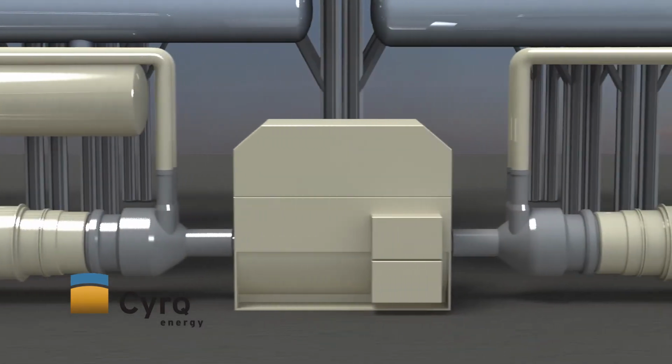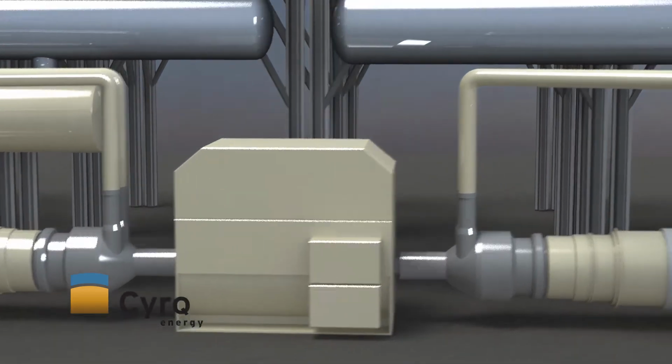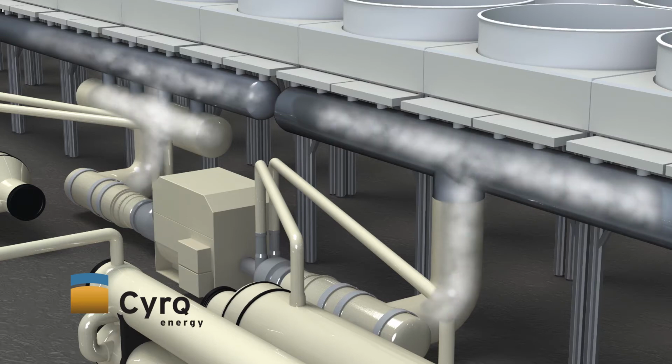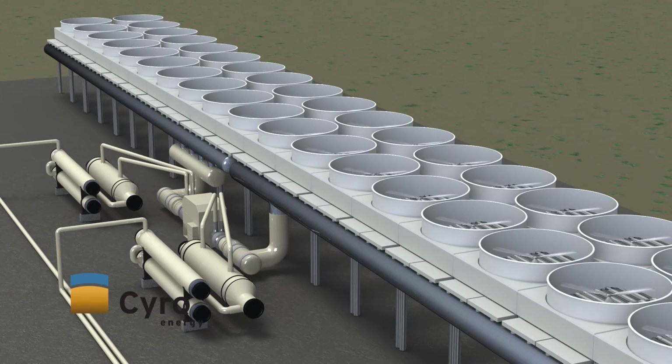The turbine rotates the generator, which generates electricity. After rotating the turbine, the working fluid, now a low-pressure vapor, flows to the air-cooled condensers through a recuperator, where it is condensed back into a liquid state.